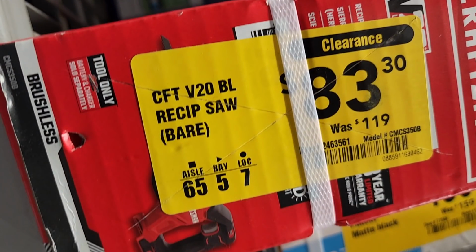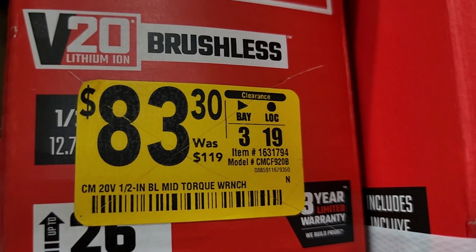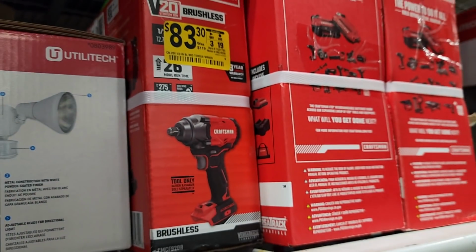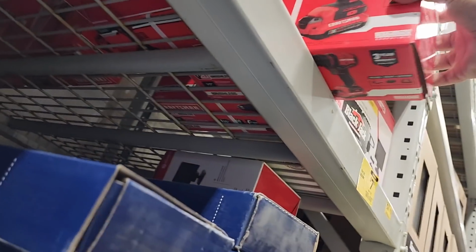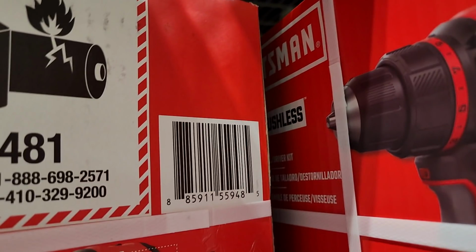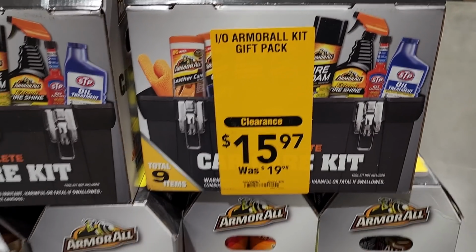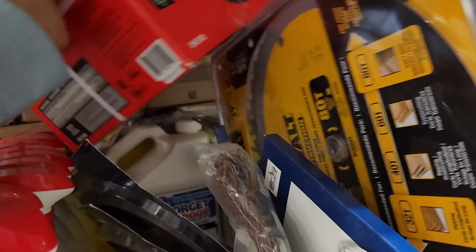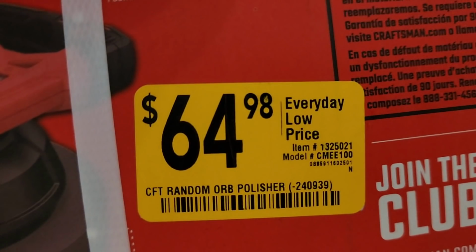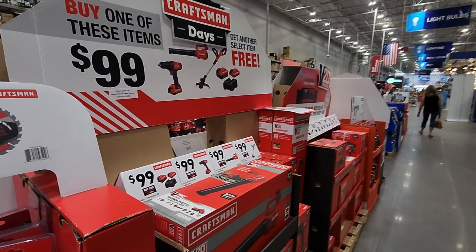Got $83 on this reciprocating saw, down from $119. Craftsman reciprocating saw, 2 only. Alright, they got this kit here. It's $83. A torque wrench. It's a 1/2 inch torque wrench. Brushless. And I was trying to figure out the price for this one, but I couldn't figure it out. It just looks like a drill kit with the battery charger in a bag. So that is the item number there, or the SKU. Alright, you got the Armor All gift pack, $15.97, down from $19. Then they had this polisher, $64.98.